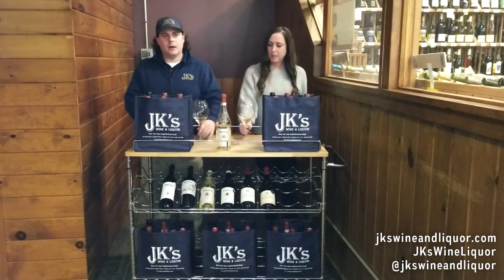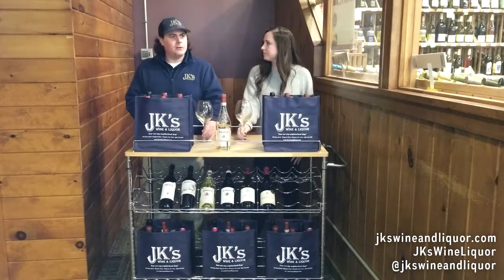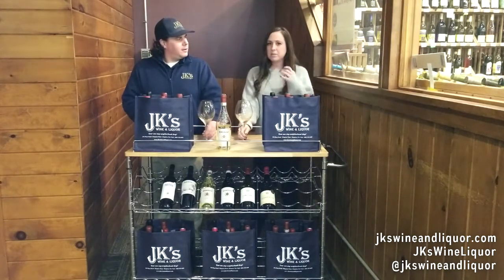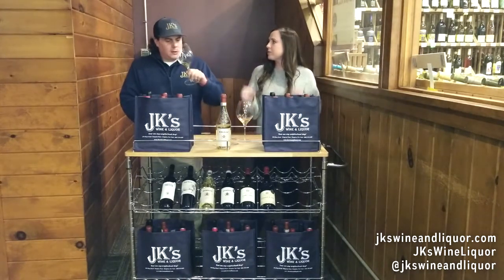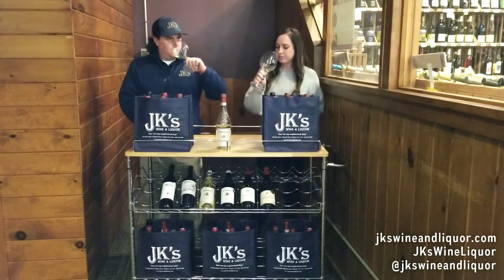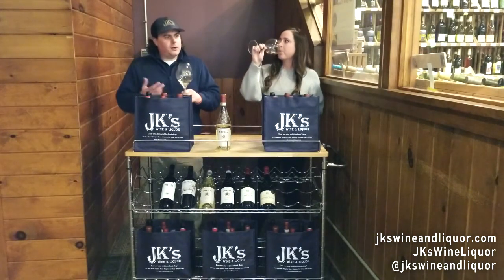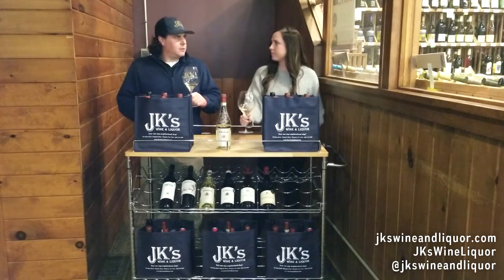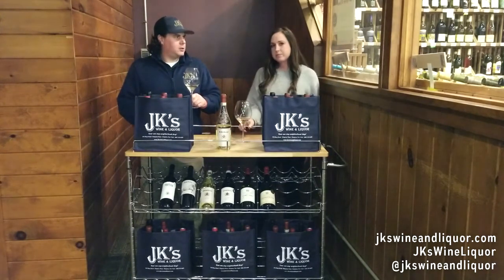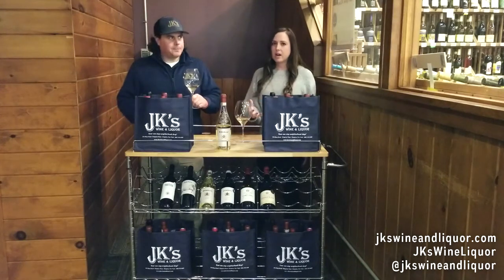It's very nice. It's got a lot of stone fruit, a little minerality. You get a little bit of peach, almond. I feel like the minerality really comes out in the finish. It's easy to drink, although it is a little more full-bodied of a white wine than I would have expected. It almost drinks like a light Chardonnay. It's on the drier side.